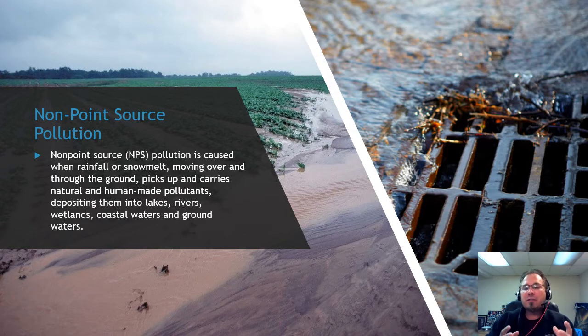Now, this is a very huge problem because, again, you can't pinpoint where it's coming from. You can't go to that farmer and say, you're responsible for this much, because you don't know how much it is. So non-point source pollution is a very gray area, unfortunately, and it's really not governed by the EPA, the Environmental Protection Agency, again, because they can't pinpoint where it's coming from. There's no way to place blame, so to speak, on who might be creating these non-point source contaminations.